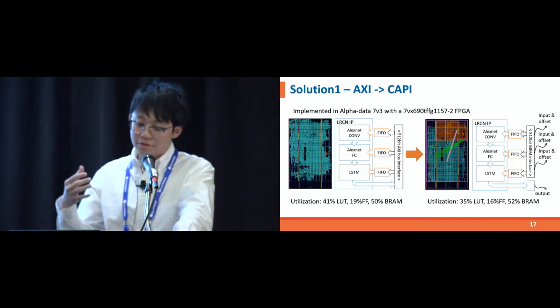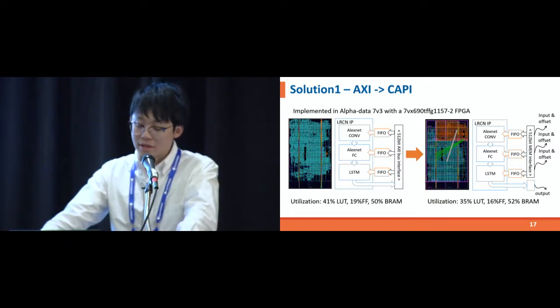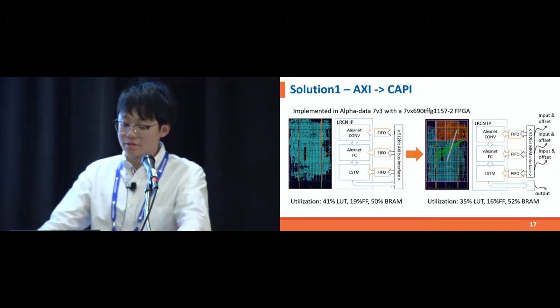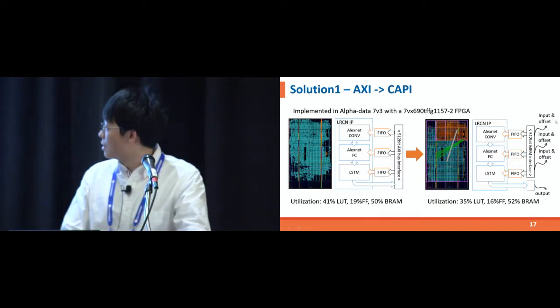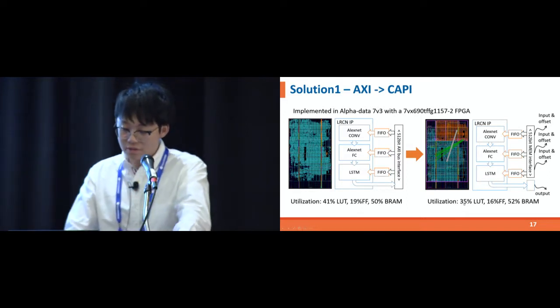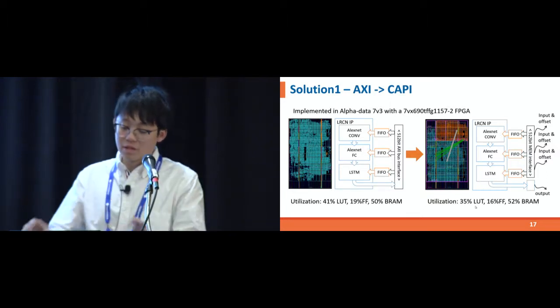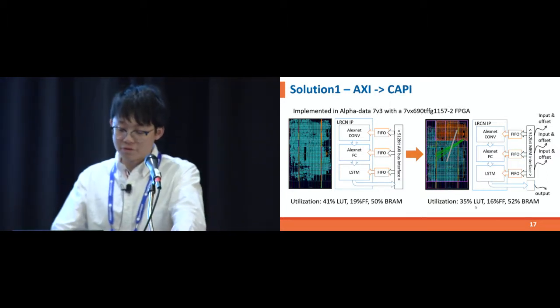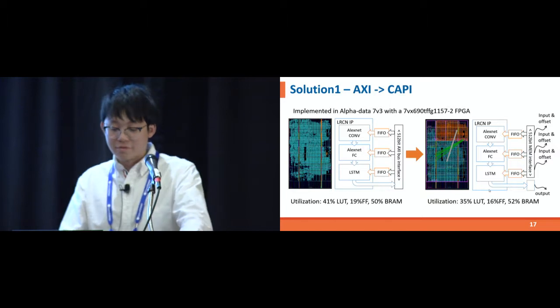But the good thing is that removing the Xcin bus helps us reduce the resource utilization. Here we try the same design, and the left side is using the Xcin interface, and the right side is using the CABI interface. So we can see there is a 6% drop of the LUT and 3% of the flip-flop. And because we build a small BRAM as a buffer, we actually use more BRAM in this case. But in the end, we can save the LUT and flip-flop.